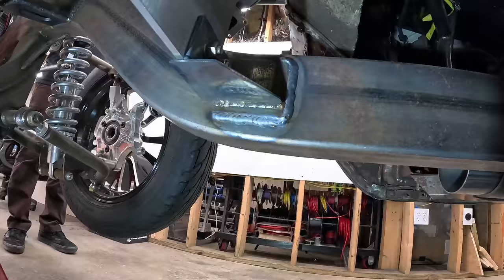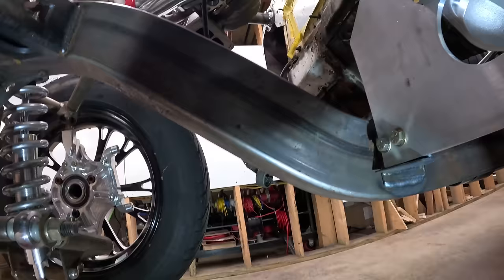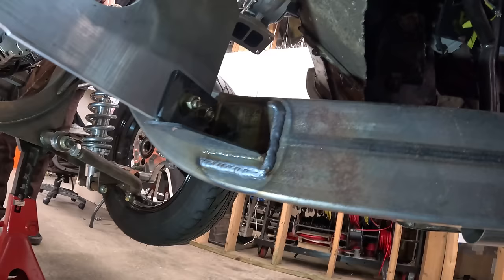There you go. She is on there. We need to weld the front edge, but we'll do that next time the motor and trans come out. In the meantime, mid plate mounts done.